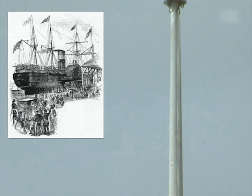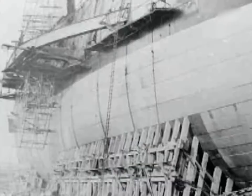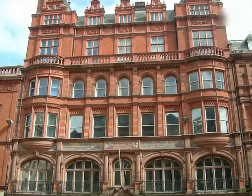The mosaic frieze on the building depicts the sailing ships right up to the first steamship, which was Great Eastern. For well over 100 years in the business quarter of the city, it still goes unnoticed by the passerby. This is a tale of two cathedrals within one, and I'll explain in a minute.